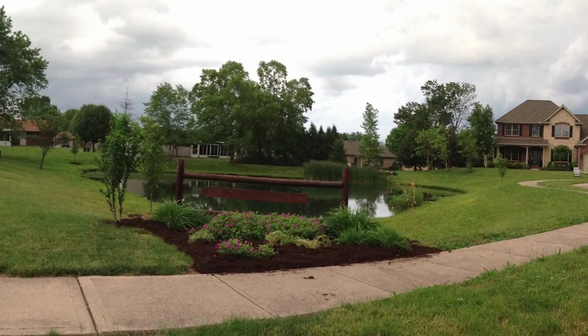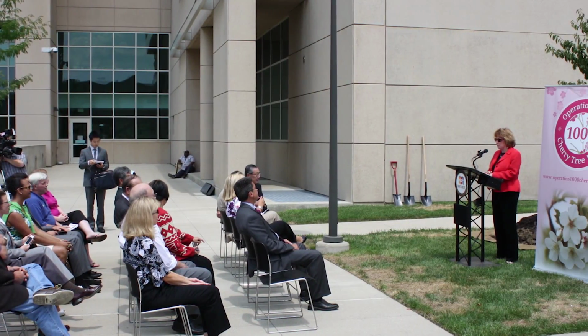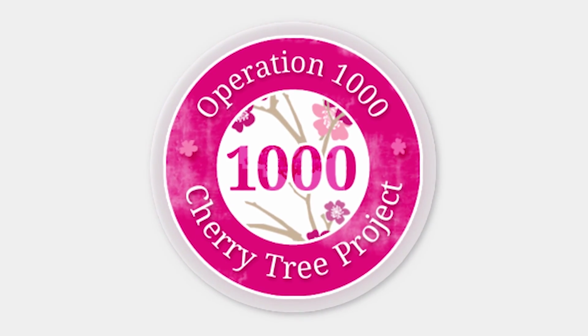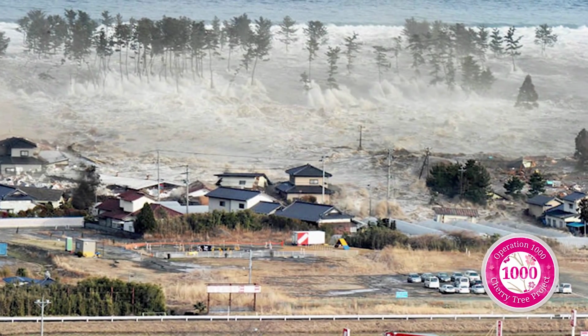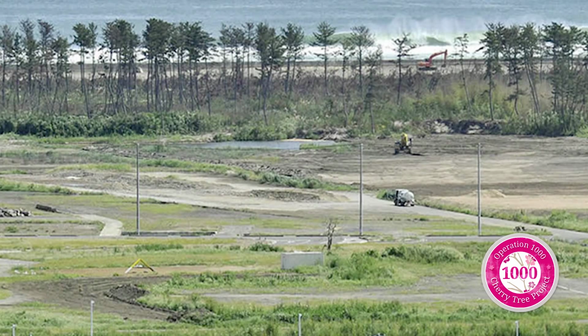Thank you, Robert. Another feature of the Right Tree, Right Place fall campaign is about beautifying neighborhoods and business districts with ornamental cherry trees through our partnership with Operation 1000 Cherry Tree Project. Operation 1000 Cherry Tree Project is designed to thank Ohio for aid provided following the devastating 2011 earthquake and tsunami in Japan. As a board member of Operation 1000 Cherry Tree Project, Eric, can you tell us a little bit more about Operation 1000 Cherry Tree?